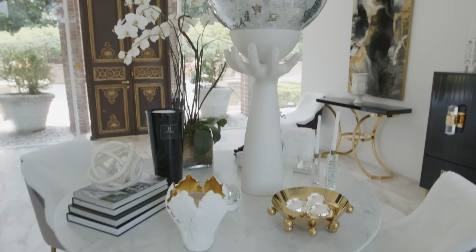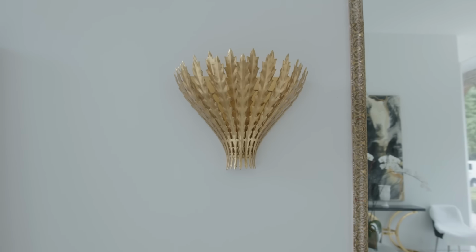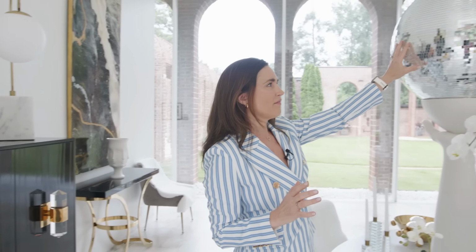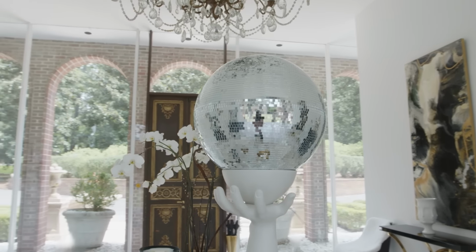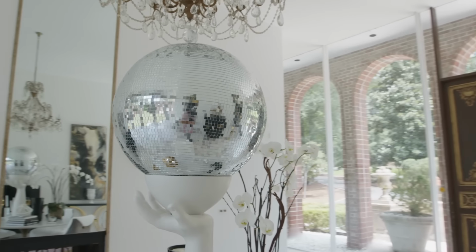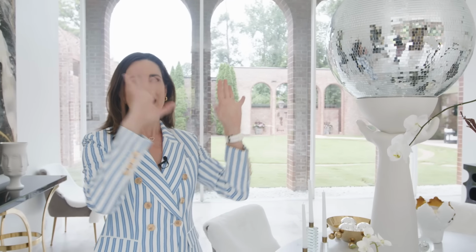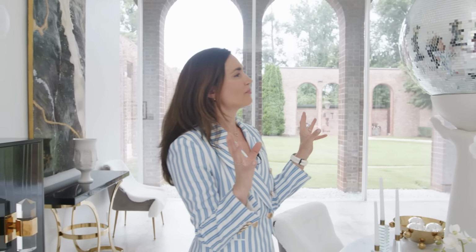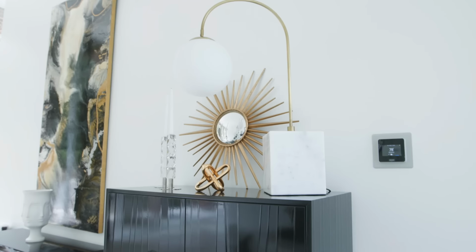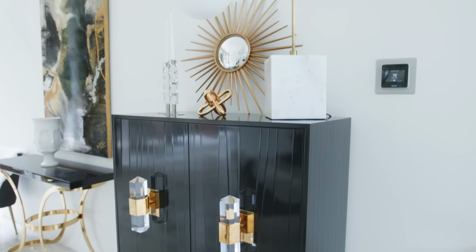And I love mixing elements. I love mixing silver, I love mixing gold. I have this huge disco ball that I found, and when I saw it, it just made me want to add it into this home and mix that kind of like Hollywood glamour, Palm Springs style into the home. And that kind of started this whole addition of disco balls and modern glam, like the lacquered black furniture with the crystal knobs and hardware.